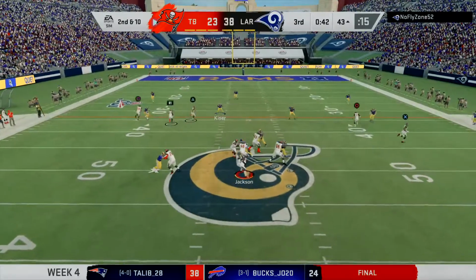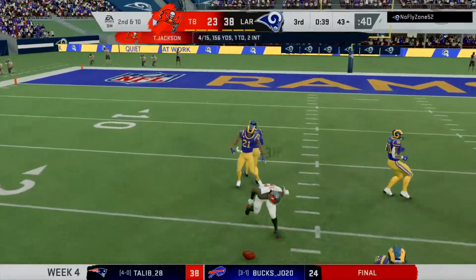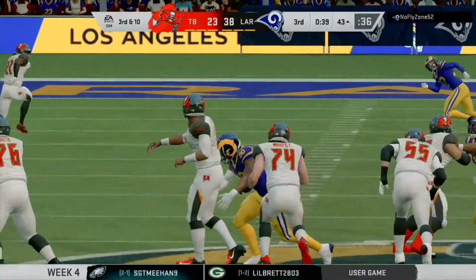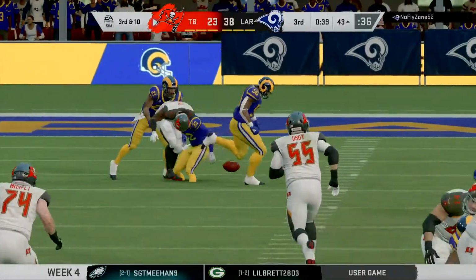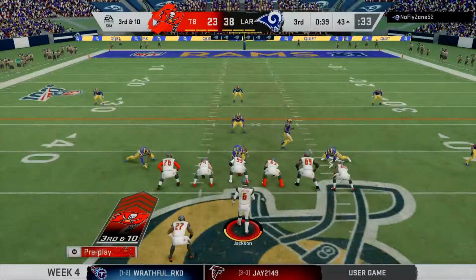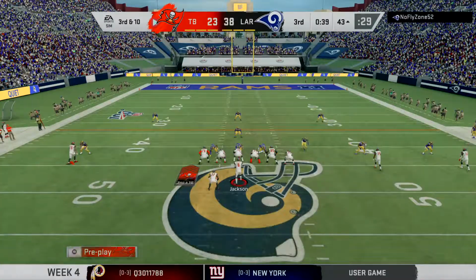Looking to throw on 2nd down. Jackson. And that will be incomplete. Trying to dial up the long one way out there, but it'll be 3rd down. Credit the secondary and credit the defensive game plan. They've been in his hip pocket all game long. They understood coming in that he was a big-time receiver.